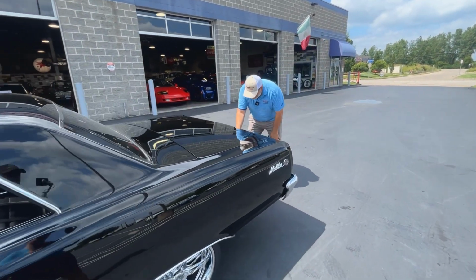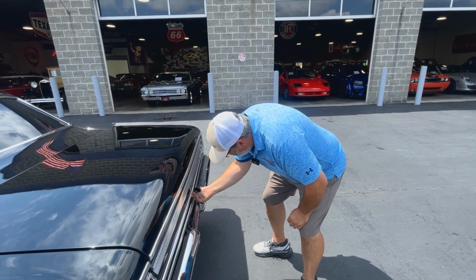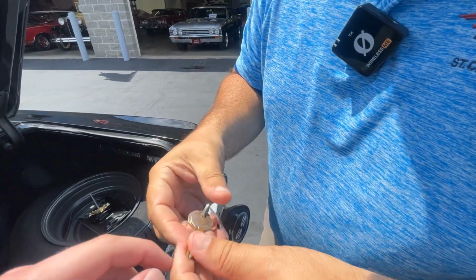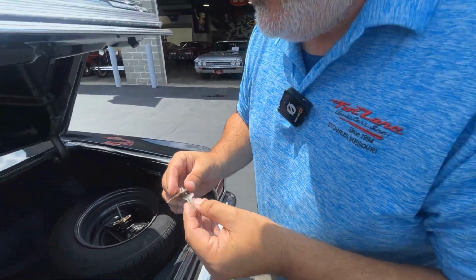No, no, it won't. Now let's see this trunk with the right key. Yes, the right key. They all look the same, Jake. Oh, wow. Actually, they don't look the same, but that's neither here nor there. The key to start it is notched. The one for the trunk is a circle.